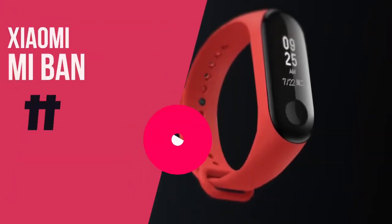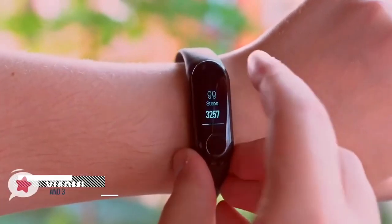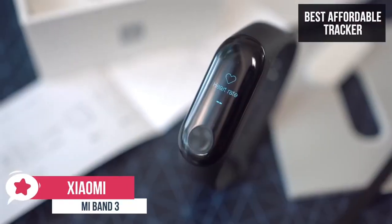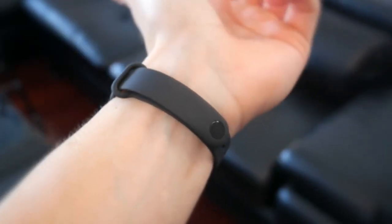Okay, so at number 4 on our list is the Xiaomi Mi Band 3. This is our best affordable fitness tracker priced at around $25. This makes our list because of its super affordable price tag, slimline design and built-in heart rate monitor. The Mi Band 3 isn't going to floor you with its design, but it does look better than previous fitness trackers from the company and won't stretch your wallet.